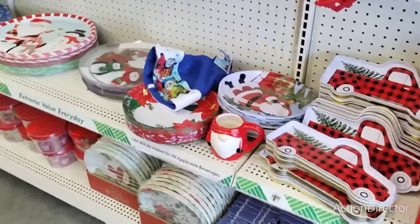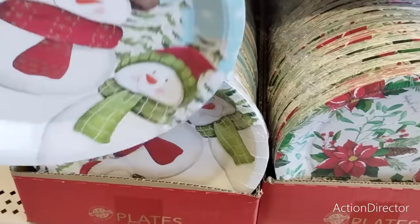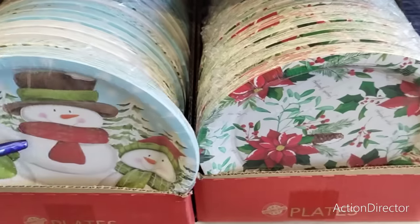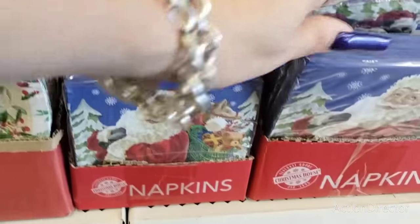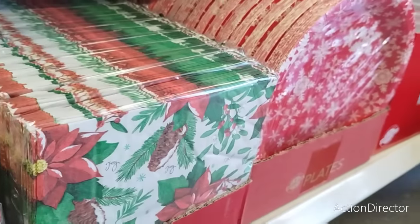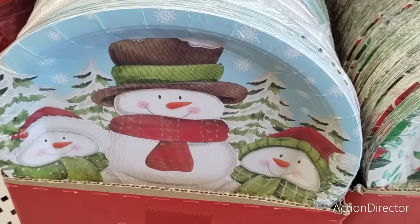All right, they did bring out their paper plates, and we have the snowman, and you get a pack of 16. That's actually pretty good. And they also have the poinsettias with the pine cones. They have Santa Claus little hors d'oeuvre napkins, and they have the dinner napkins in the poinsettia and in the snowflake as well. So that's pretty cool. I do like those. I like the snowmen.